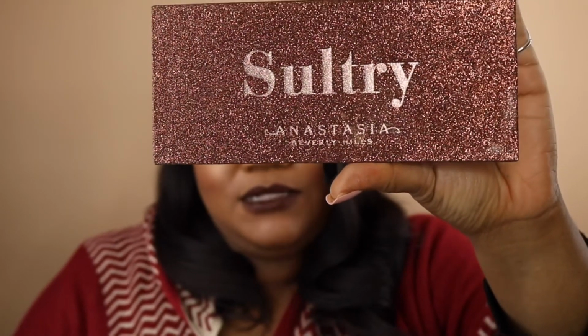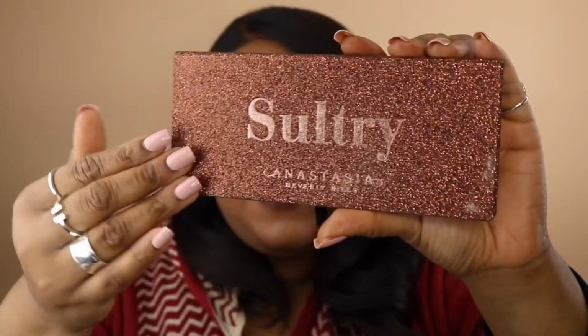That's the only thing I got from Juvia's place, so let's go to Ulta, Macy's, and I believe Sephora had a sale on the Anastasia Beverly Hills palette, the Sultry palette. Let's go ahead and take a look at it. The packaging is absolutely stunning. It has this glitter packaging.